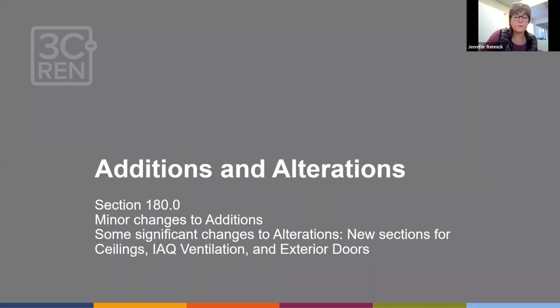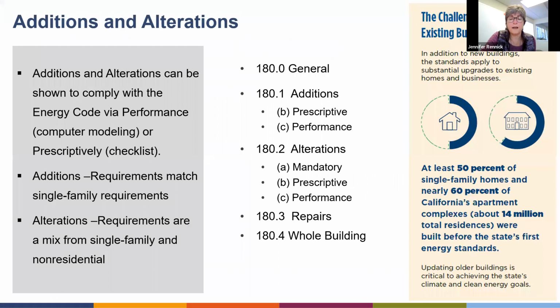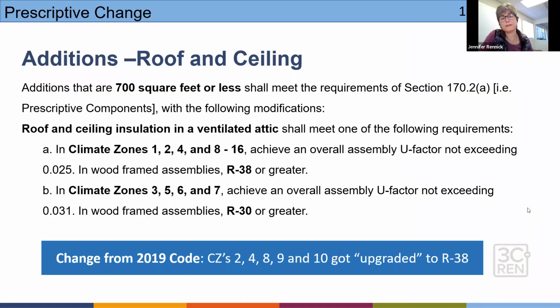And for the additions and alterations, really some kind of minor changes, and this new section follows a pretty straightforward format. You've got your general requirements, additions, both prescriptive and performance, then the alterations, which have their own kind of unique mandatory measures that reference back to the original, plus prescriptive and performance. And then we get into a section on repairs and a section that deals with whole buildings. And this is an important part of the section because there's a lot of existing building stock.